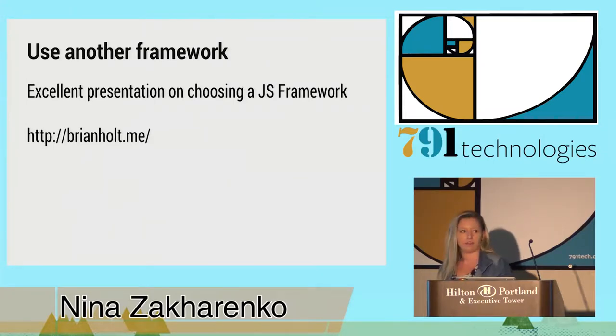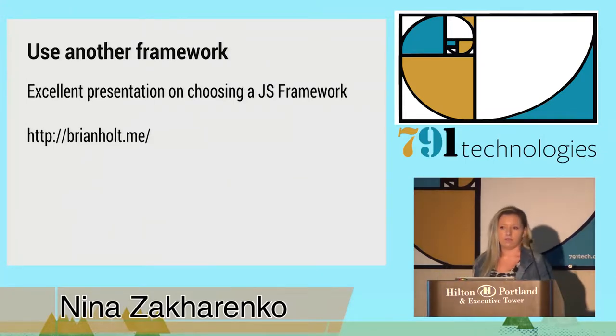And I definitely recommend that you read it. It's one of those funky reveal.js presentations, so just make sure you hit the down arrow if the presentation seems a little bit short.